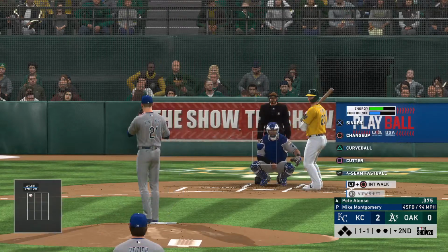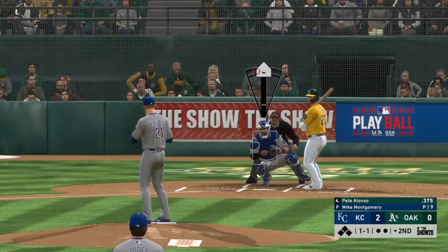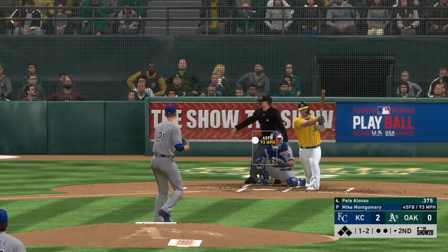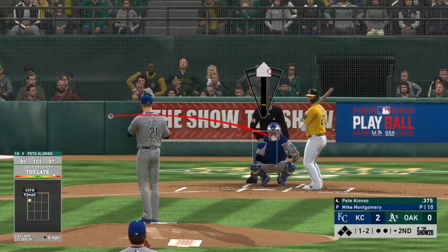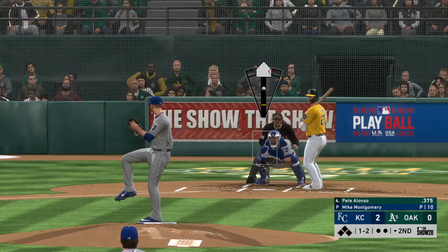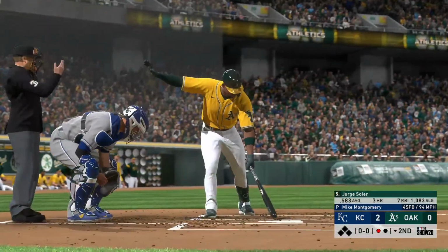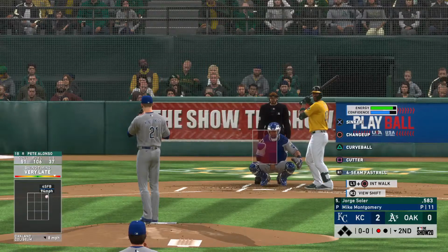Good zip on that one as he just throws it by him for strike 1. Don't expect too many more high fastballs in this one. He is known for his sinker, keeping the ball on the ground. A ball and 2 strikes now. And he checked his swing, but it's a strike 3 called, and that's the first out of the inning.